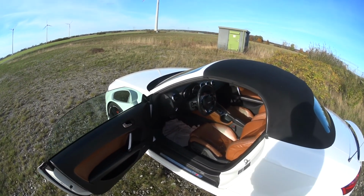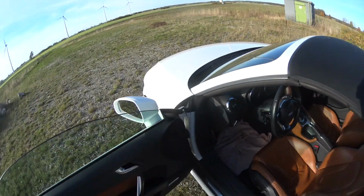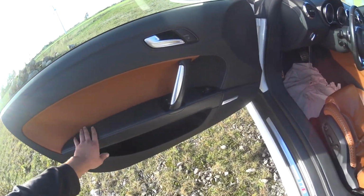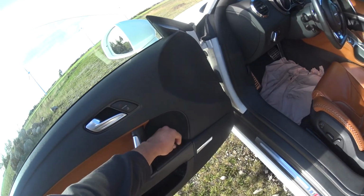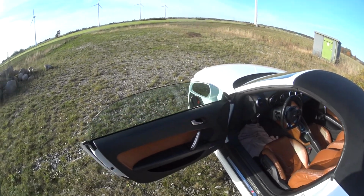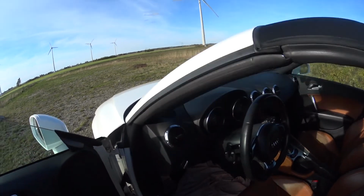This one has a special leather package, so the seats look really beautiful. Doors look kind of okay. There's nothing special about them. This car has the Bose sound package. You can fold down the mirrors, but the thing is you cannot make them fold down when you're locking the car. So you have to do it manually if you want to fold them in. This is a little bit strange decision.